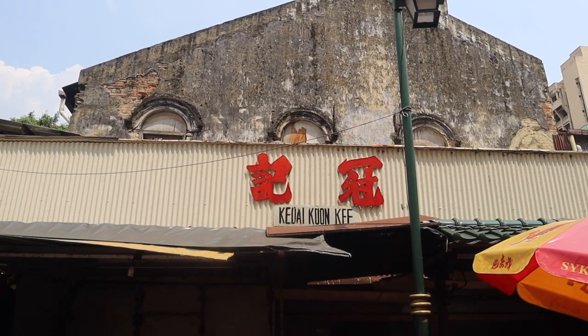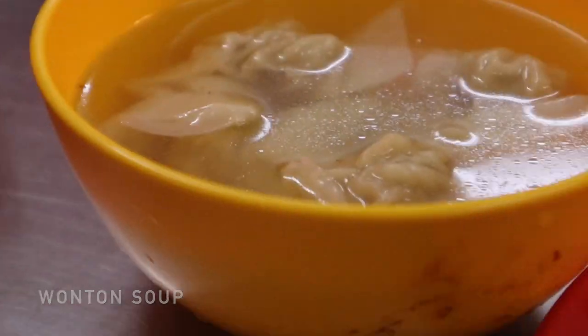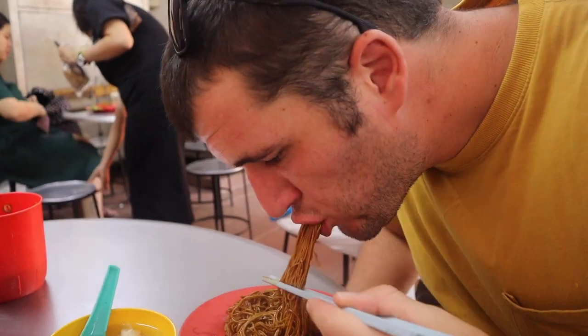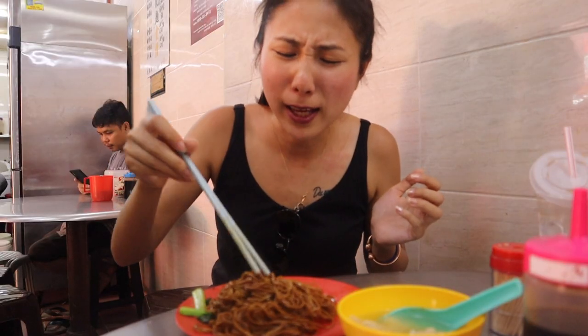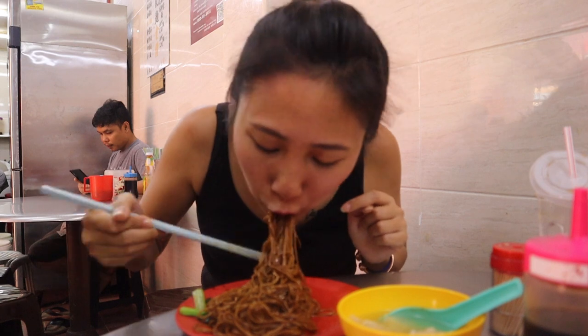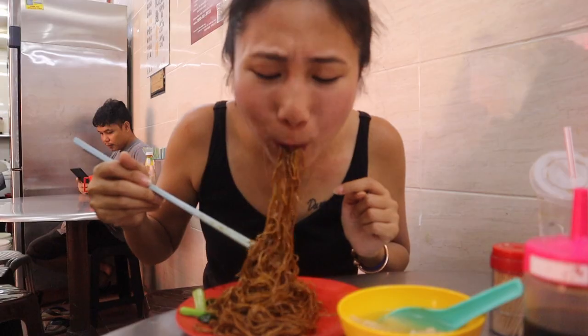Kunki restaurant. They're actually well known for their wonton meat. Wonton. This is the meat. It's like a black Chinese kind of sauce. What fish is this?